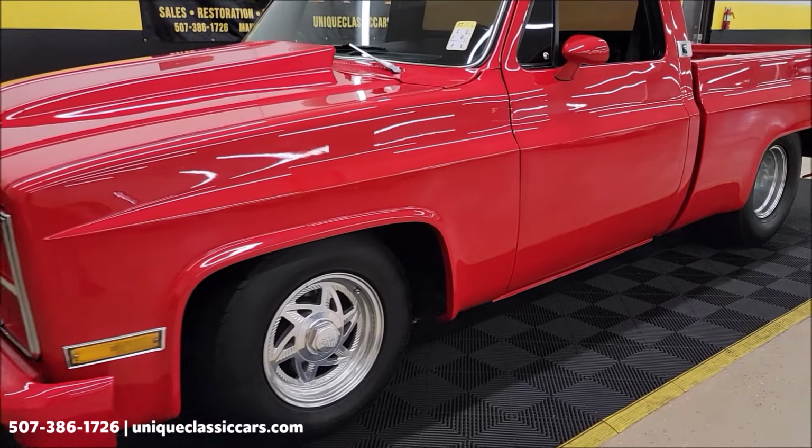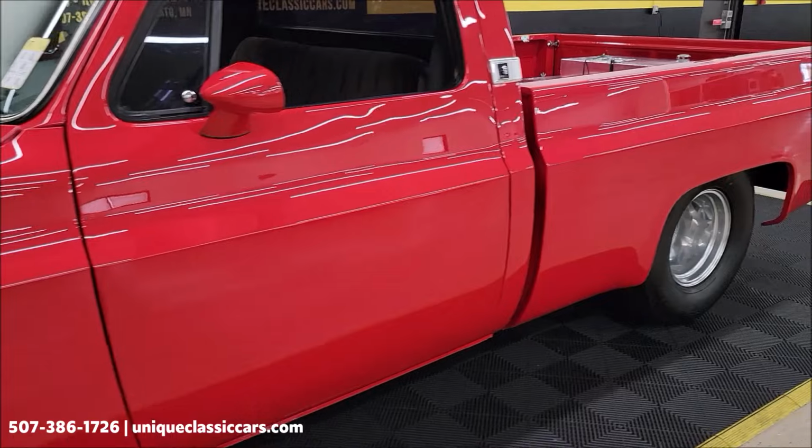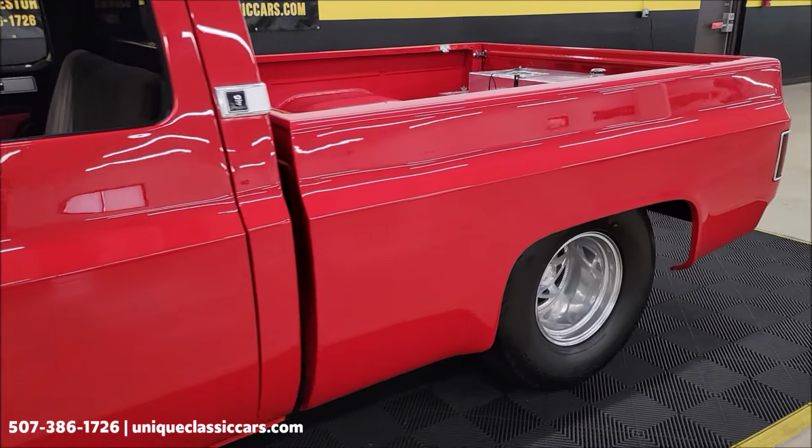You can see that paint practically looks wet looking up and down this driver's side, free of any major nicks, dings, or scratches on this side also.